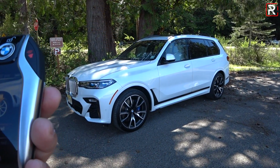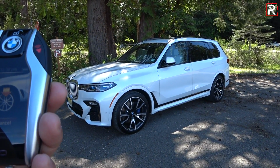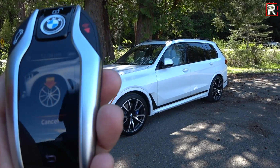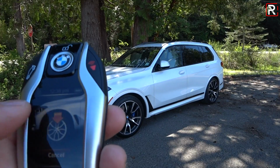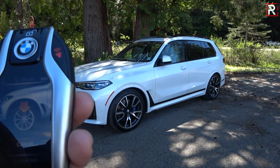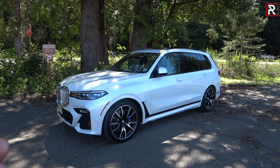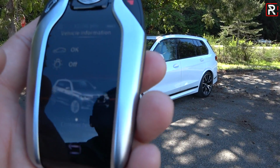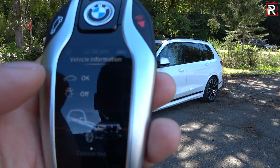Oh my God, that is so cool. You can literally see it lowering right now to help short people get into the car if you guys want to lower the suspension, because remember, I have the active air suspension in this car. That's pretty cool. Of course, you have to sit there and wait for it to actually lower. You can literally hear it, but it's like sitting there on its bump stops. That's pretty cool. And then you can hit the back button there. It'll show you your vehicle information. It'll show you if the lights are on.